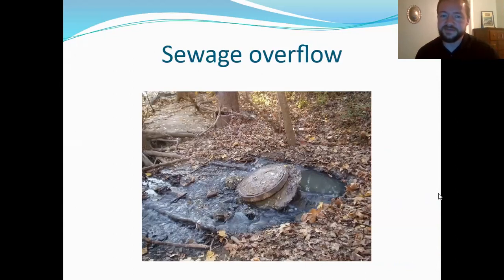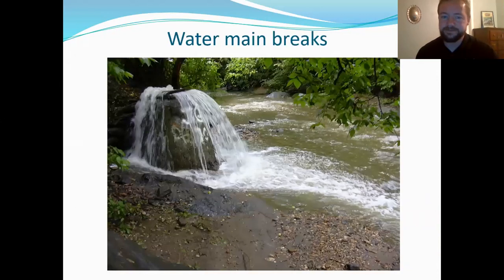An example here of some sewage overflow. This is a huge problem. As you can imagine, it dumps a lot of nutrients into the water and really does a number on the water quality. Obviously, you don't want anyone near the water downstream of one of these for quite some time. So if anyone is to find one, definitely let us know as soon as possible so we can minimize this as much as possible. This also includes water main breaks, another important thing to notify the authorities on.